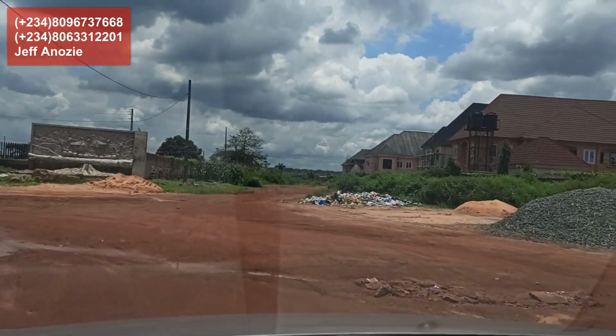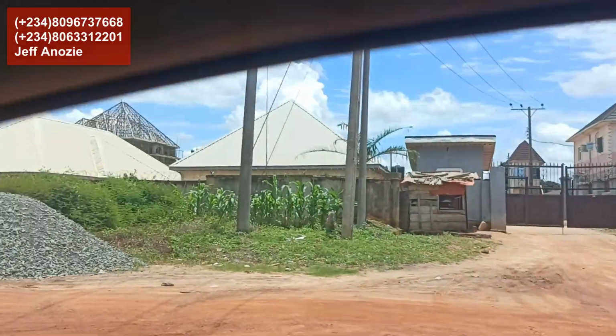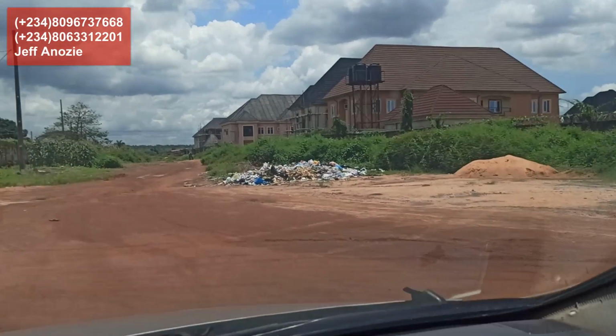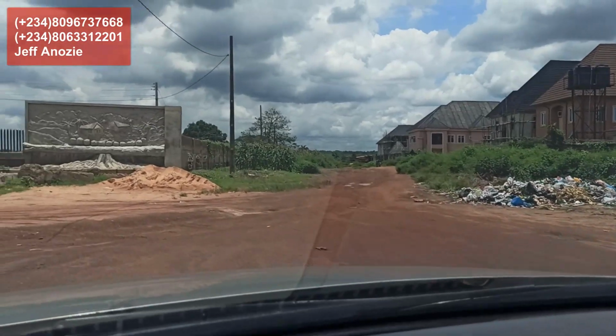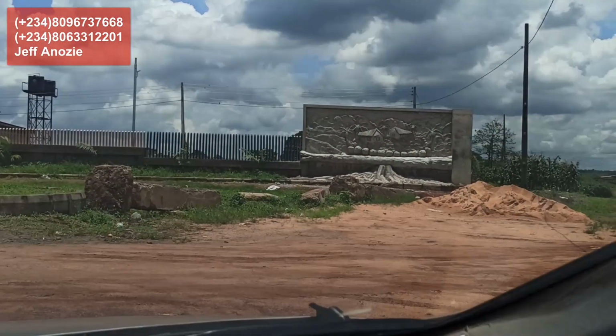So I decided to bring you on a complete ride so that you can feel what the environment is for yourself. So that's the residential compound there. That's a mini estate. These are residential houses. Okay, and then right here is the Oasis and Shelter Estate.